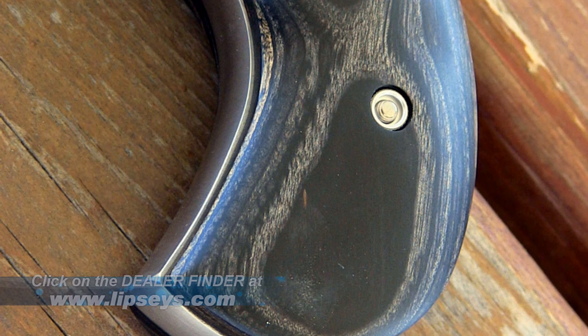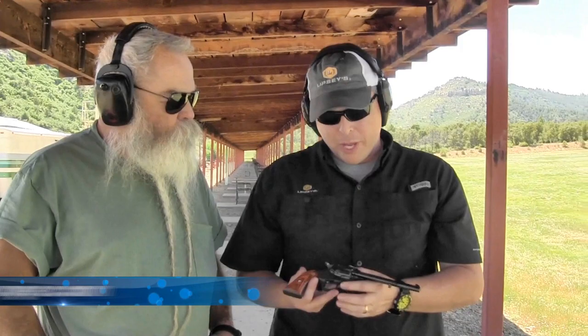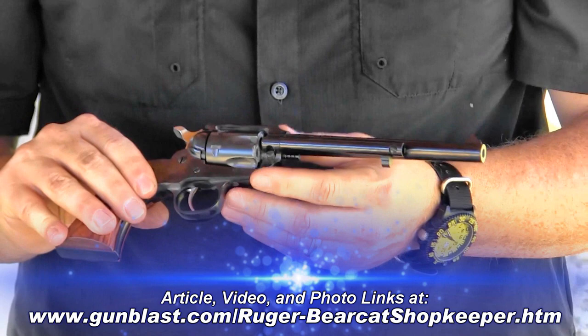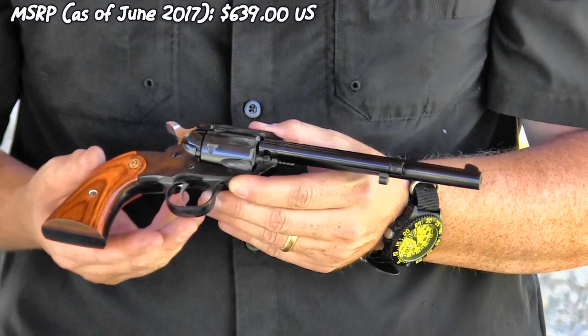Well, this is a new Bearcat we have as a Lipsey's exclusive. We've been making the little Shopkeepers or shorties, but decided to go the other way and made a 6-inch version. So it's a standard Bearcat 22 Long Rifle. We added a 6-inch barrel and a fluted cylinder. And this is the blue model. We might eventually do a stainless as well. But this gun just came out really nice.